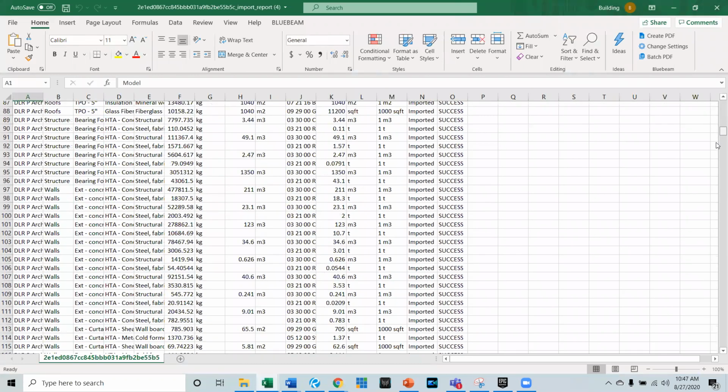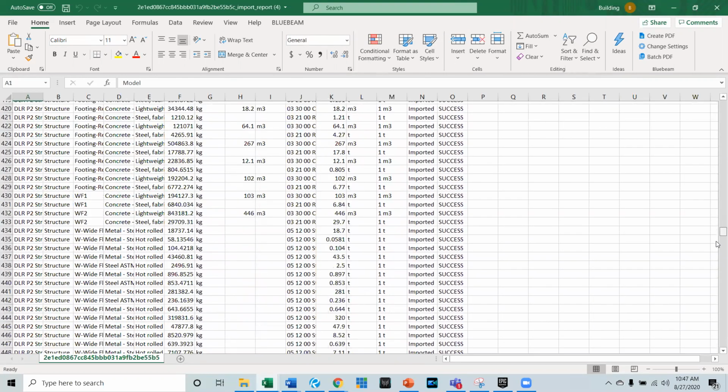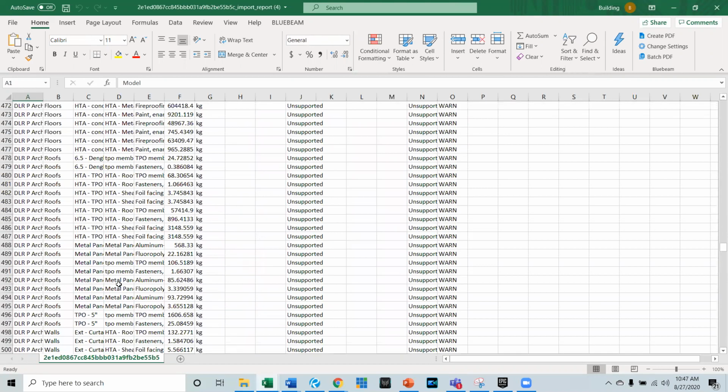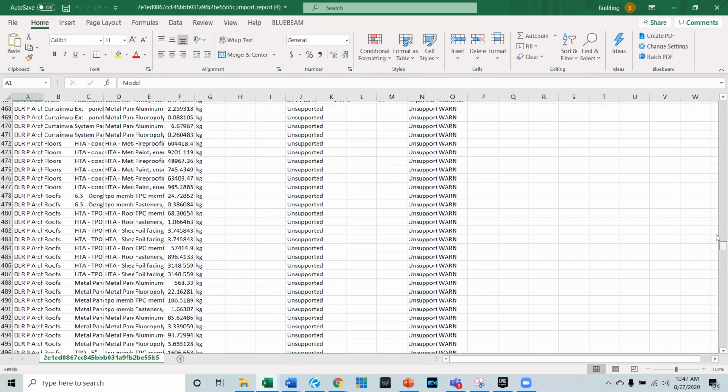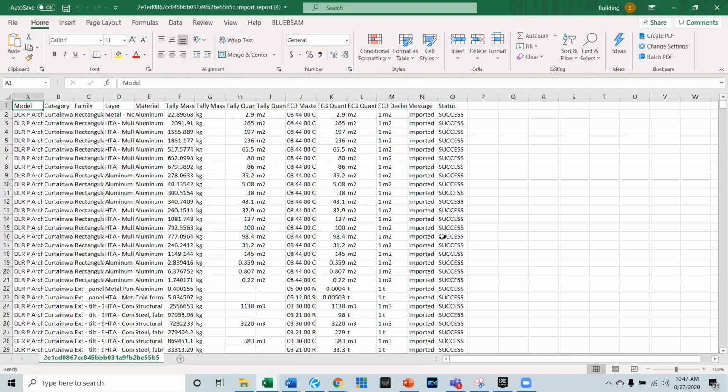And then when you get down farther, it's going to tell you, this might not have anything that was unsuccessful because it was aware, there we go. So things like metal panels, it's unsupported right now. So it's going to let you know what it didn't pull in, so you can make sure that you're just analyzing the things that are in the tool.